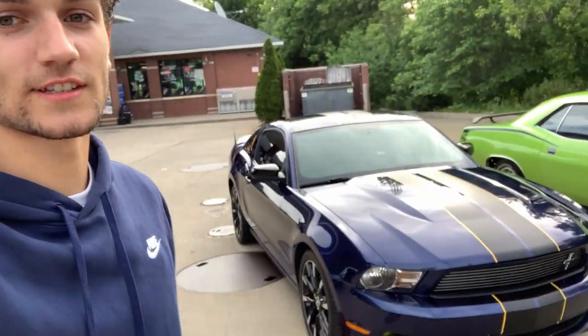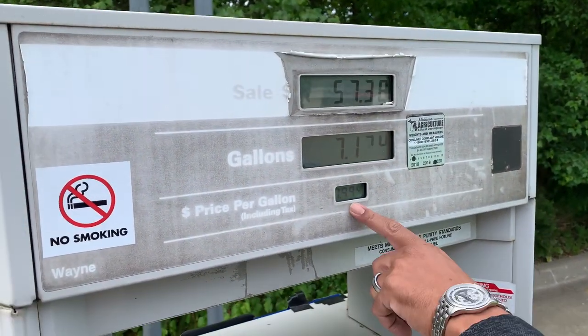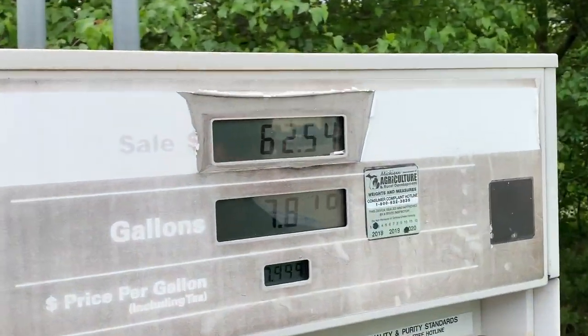It's old-fashioned just like the cars, and look how beautiful they are together. It's like father and son goals right there. That's crazy. $7.99. It's almost $10 a gallon. So we just spent $70 on only 8 gallons of fuel. That's how much racing fuel is.